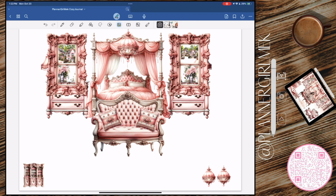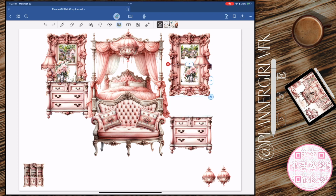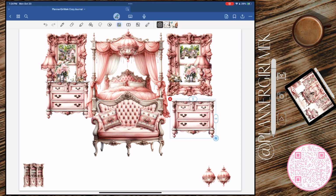So let's talk about the window. The window used to be a mirror, y'all. It comes in a square. I meant to show you guys what that looked like. But it comes in a square. So what I did, I was searching through her shop to see if she had any window stuff, but I just wanted a plain window, not plain, because this is definitely not plain. But I wanted something that I could just use as a backdrop, because after doing my last cozy journal, I just can't do a bedroom scene without a window or some artwork on the wall.